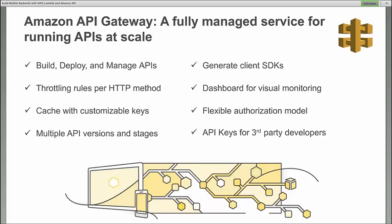Also, to make it easy for you to use these APIs, the API Gateway can generate client SDKs for a number of languages, such as JavaScript, iOS, and Android. After your API is deployed, the API Gateway provides you with a dashboard to visually monitor calls to your services using Amazon CloudWatch. So you can see performance metrics and information on API calls, data latencies, error rates, etc. as a nice visual dashboard.